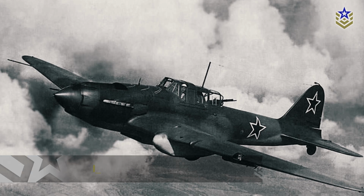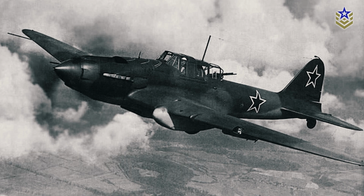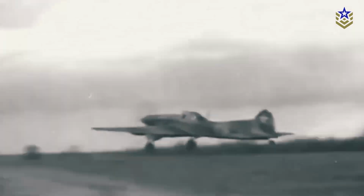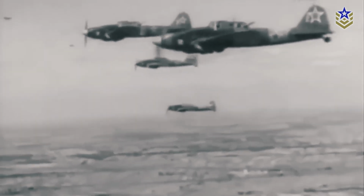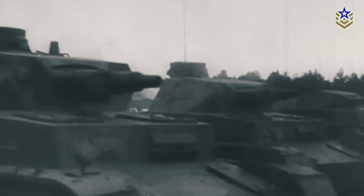The Soviet Union's answer was the Il-2 Sturmovik, a low-flying aircraft capable of deploying rockets and bombs designed to strike tanks directly. The Soviet Union produced thousands of these aircraft, making it one of the most widely used anti-tank platforms of the war. Despite these innovations, tank hunter aircraft had mixed results.